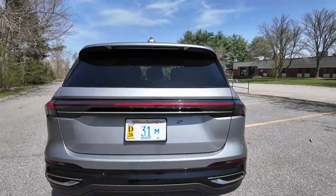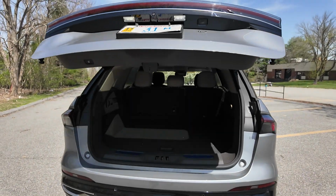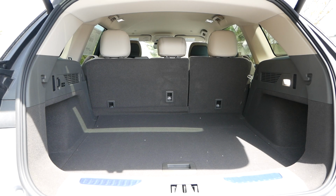And while we're taking a look at the rear fascia, might as well go over the cargo area once again for this model. So with the Nautilus, you are going to receive a power liftgate. And inside, behind the second row seat, you're looking at right on 36.5 cubic feet of room, which would outclass many vehicles in this market, including the Lexus RX 350. You got to remember, this is still $52,000, so this undercuts a lot of three-row crossovers in the luxury segments. And again, this is providing a lot of value.